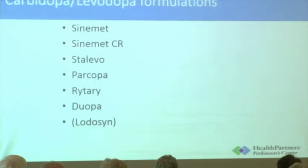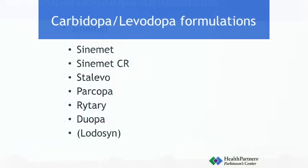There are lots of different formulations of the carbidopa-levodopa. The most common one is the Sinemet IR, or immediate release Sinemet. That's the one that we like to use for dosing during the day, sometimes at night if needed. It doesn't have a very long half-life, so often people end up taking it multiple times a day. We started with 3 times a day, but a lot of people take it much more often than that.